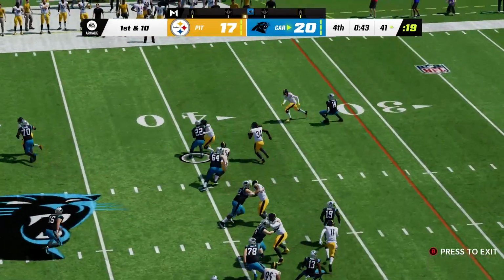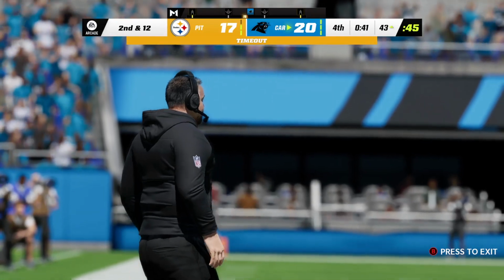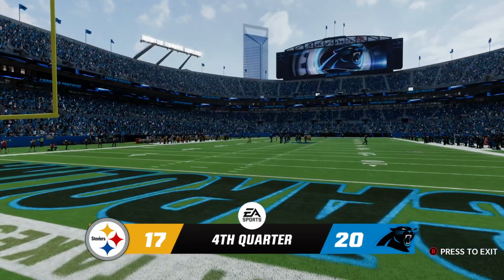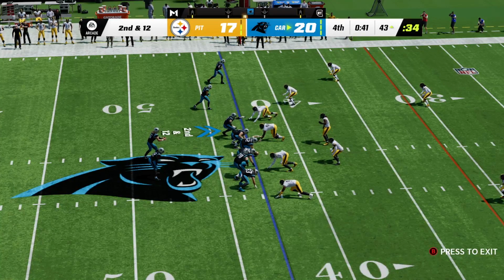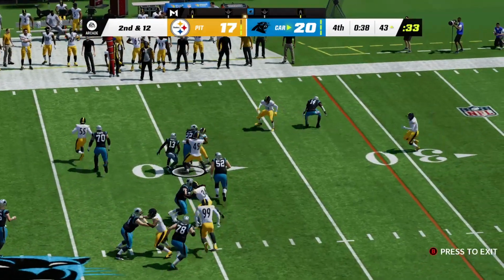Now a handoff to Henry, and the second wave of tacklers is going to get him as they stop him behind the line. Now the Steelers use the first of their 3 timeouts as they'll stop it with just over 40 seconds to go in the game. 2nd and 12, and you'd have to assume another all-out effort to stop the run is coming. A 20th carry now for Derrick Henry.